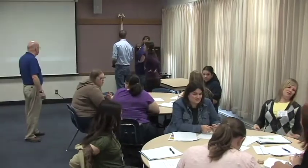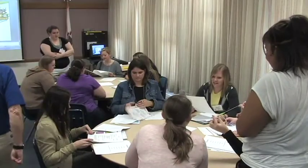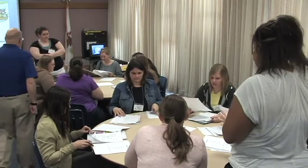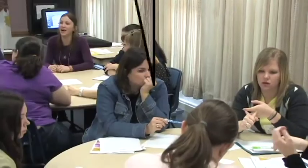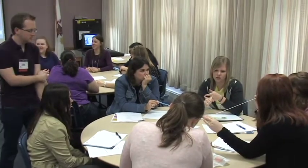Okay, so we have 12 pieces of coffee cake, and there's going to be.